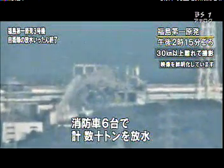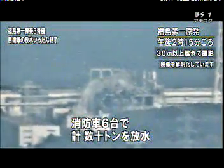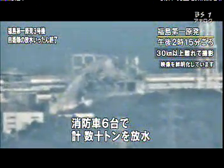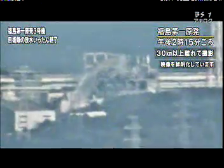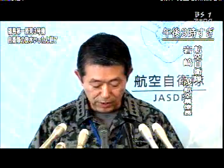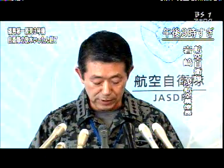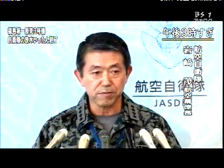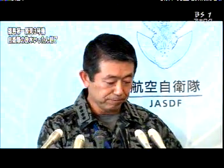The second important aspect of pouring water is that currently the working environment is very harsh, with a very high dose rate for the workers, and this prevents workers from working effectively. However, if the water covers the dried fuel, then it will shield the radiation and significantly reduce the occupational radiation level.